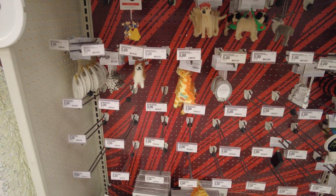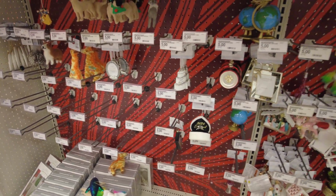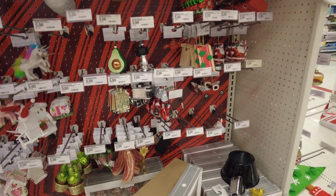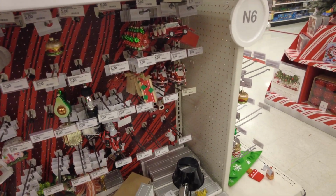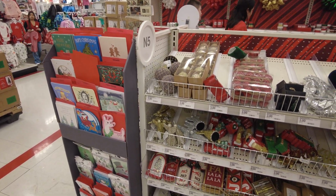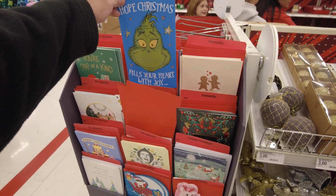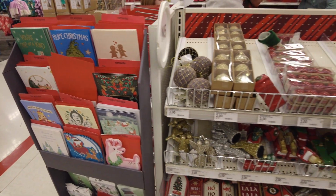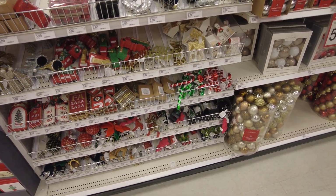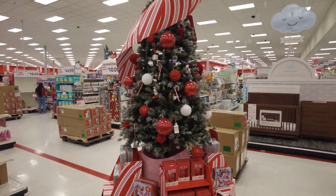So here you've got more ornaments, a few animal style ones. A lot of those ones are sold out, so I'm not sure what they were, but there's a globe, kind of a camera, truck, a vehicle. And if we pan over here, there's some greeting cards on the end. Christmas cards. Hope Christmas fills your heart with joy. More ornaments. Didn't quite turn around and show this tree. It's decorated.